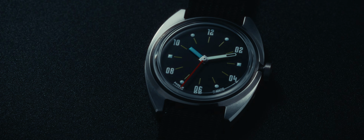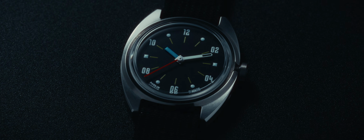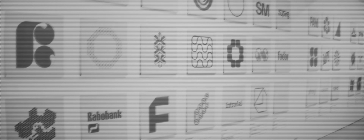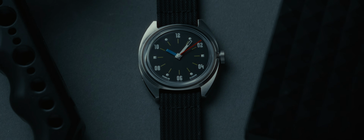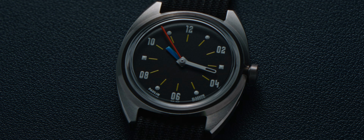The dial speaks in quiet code. Dots and squares guide the eye without demanding attention. Custom typography, shaped for clarity. Echoing Wim Crouwel grids and the discipline of interwar modernism. Bauhaus balance, postmodern color, distilled into something only Paulin could create. Blue hour hand, white for minute, red for seconds.